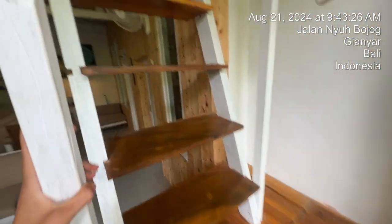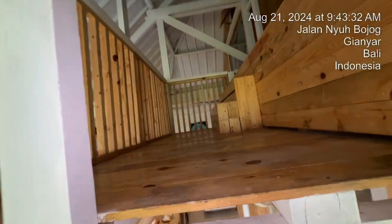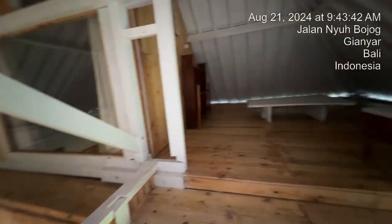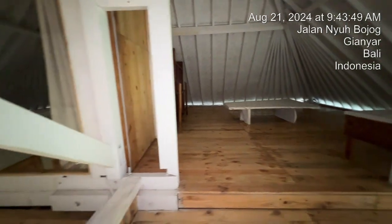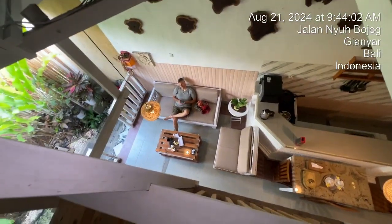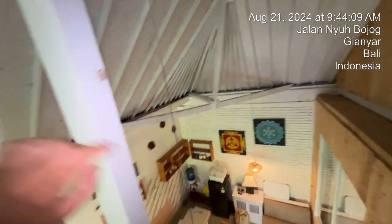And now we're gonna go upstairs to the loft area. All right, here's the loft area. It's the upstairs. Oh, they put a table here. Did they? Yeah, they put a table for the loft area. Maybe we can do something with it. I don't know if it actually even fits here. It looks like a little dining table. Okay. Yeah, that's very interesting. And then we're gonna hang plants and stuff from here.